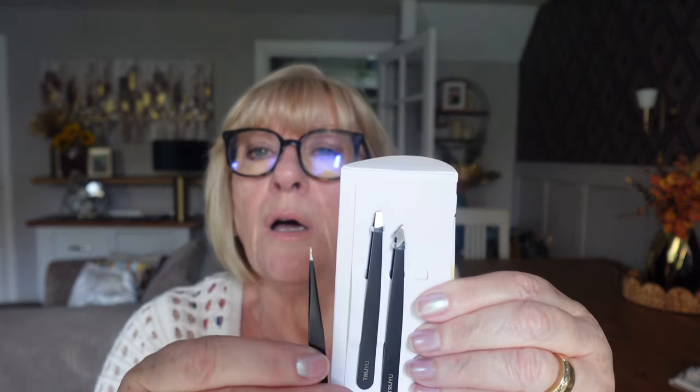So the other 2 are, as I say, slanted, and you've got the very fine one. So these are for whatever you use tweezers for: getting splinters out, for eyebrows, for chins. So I thought I'd just show you those because I was quite pleased. I think I found these on other websites and they're a bit cheaper, but I needed some. I was in the shop and so I got them. So they're True You tweezers, pack of 3.